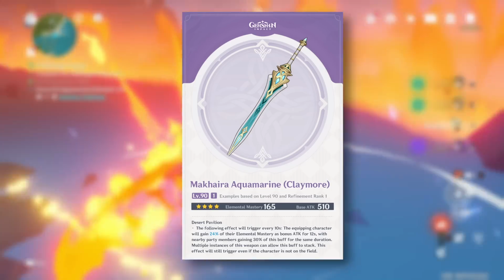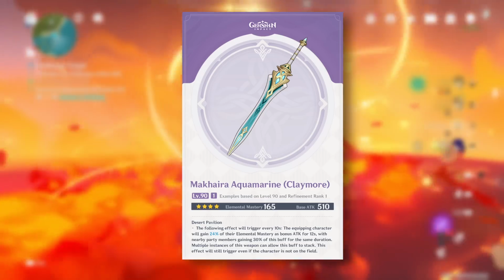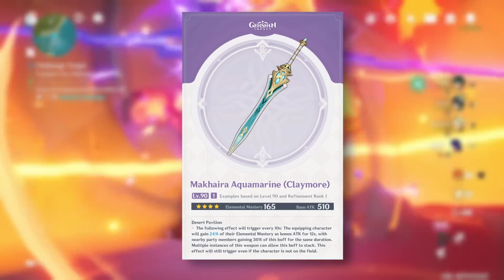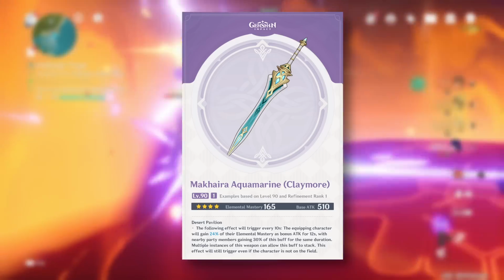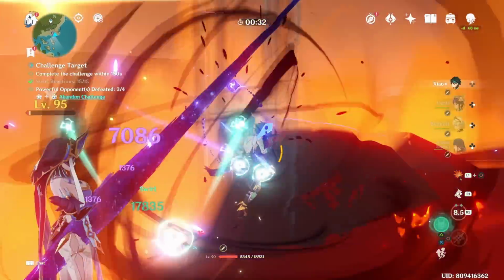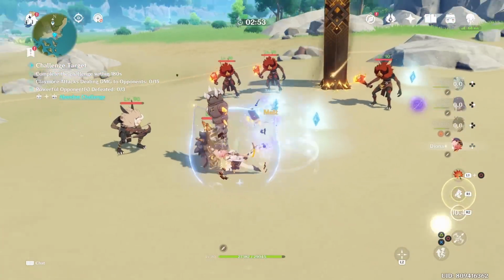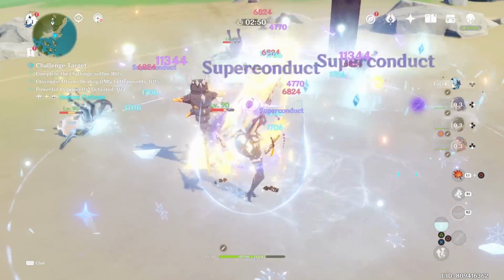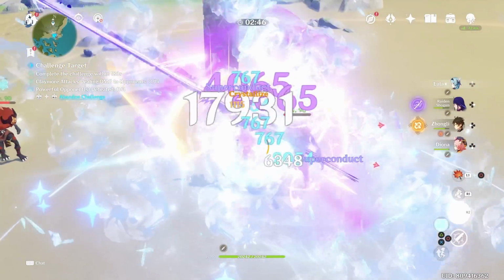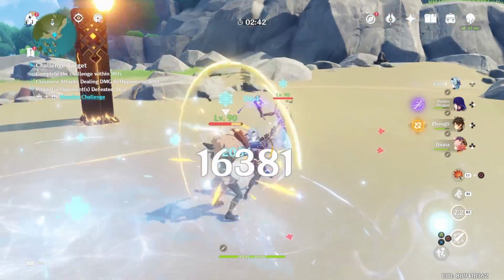To straight up review, I wouldn't say that this Claymore is that good, because when we're looking at the passive, a 24% EM bonus looks quite decent, and your party members also have like a 30% of this buff as well. But this weapon only gives a bonus flat attack, which isn't really too good of a buff. Say if your support character is running 1000 EM, we're only going to be having like a 240 attack bonus, and your entire team's getting like a 300 attack bonus.